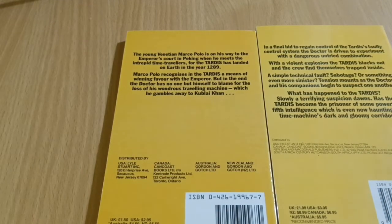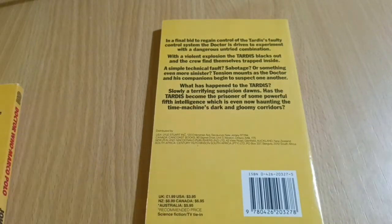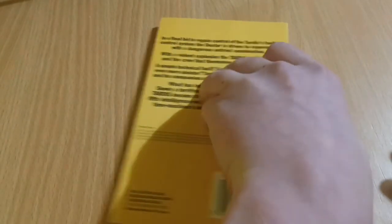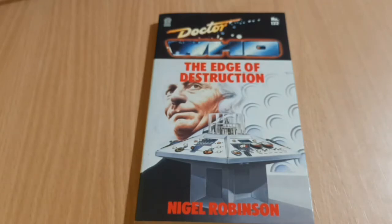And that's also a good segue to show you the back of The Edge of Destruction. It's quite a long blurb. I can read it, but I guess you can if you just pause the video. But yeah, very good, very pleased with it. Very interested to see what Nigel Robinson has done with The Edge of Destruction.